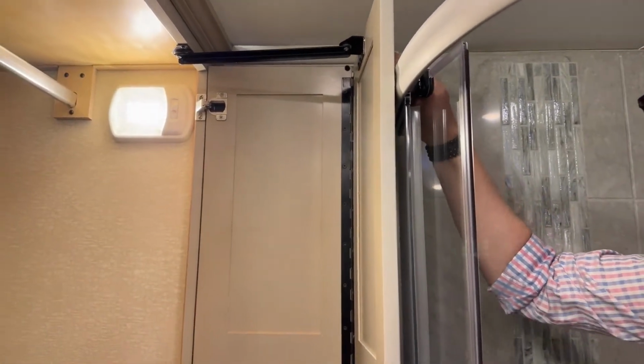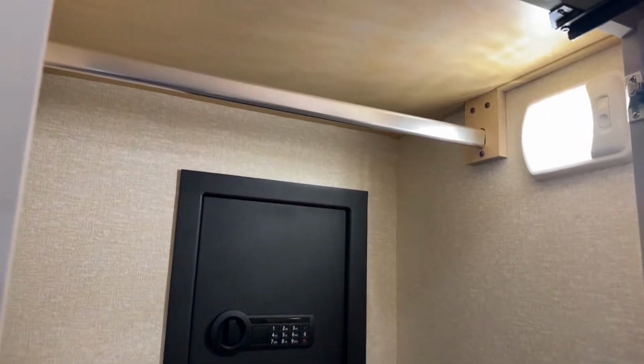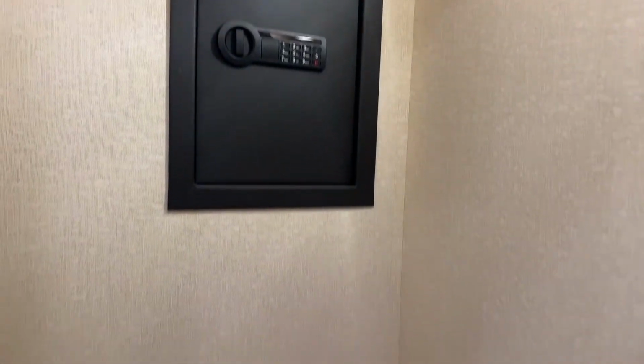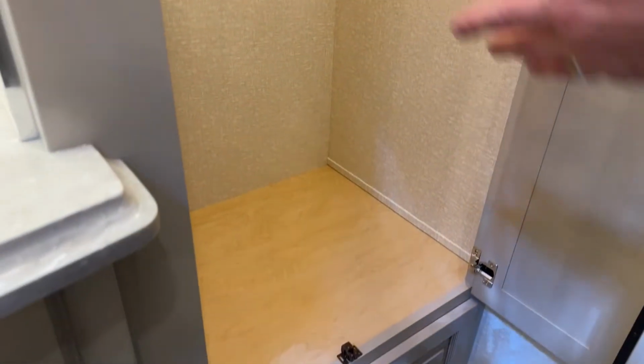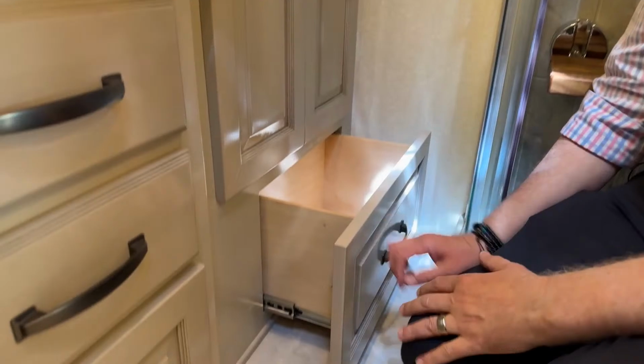And inside this massive closet space right here, we have a safe, so you can put your valuables in that. You can put some crates or some other things in there. Your shoes can go in there. So a lot of storage space in there for you. And then we even have an additional drawer here.